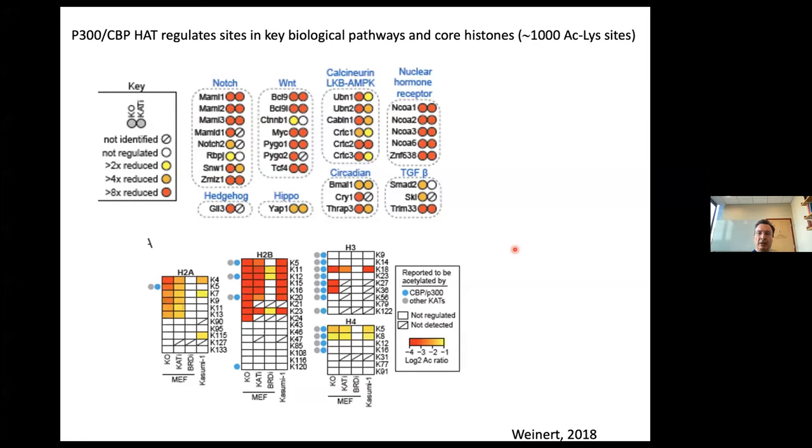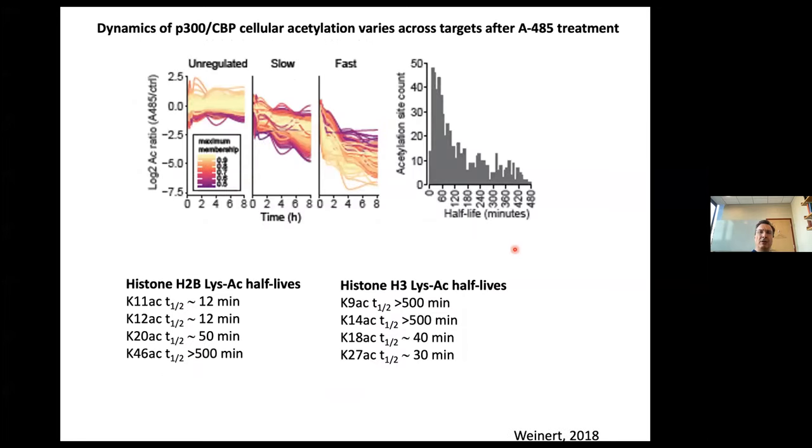I'll show you one direction in a little while, but this prompted us to think also about the kinetics of things. And that's one nice feature of having a small molecule inhibitor, the ability to look at faster timescales than say typical genetic approaches. And what one can see is that the histone H2B and histone H3 lysine acetylation sites were reasonably fast turnover, particularly lysine 11 and 12 of histone H2B after small molecule treatment, and in histone H3, lysine 18 and lysine 27.